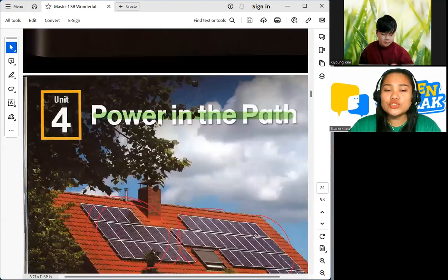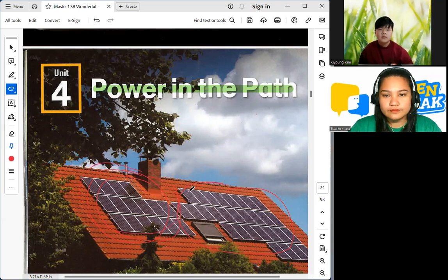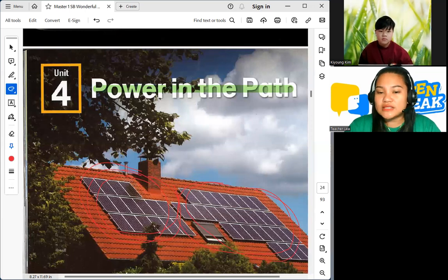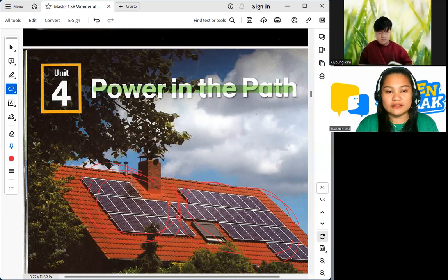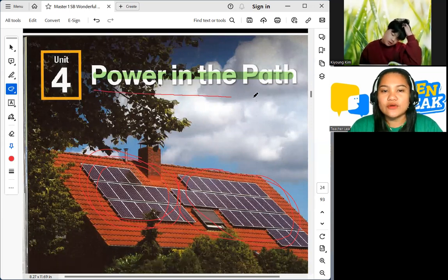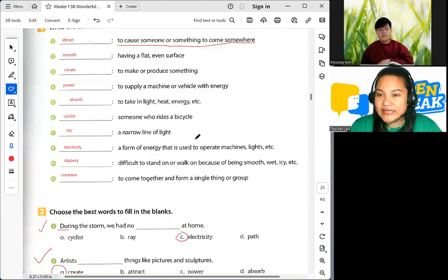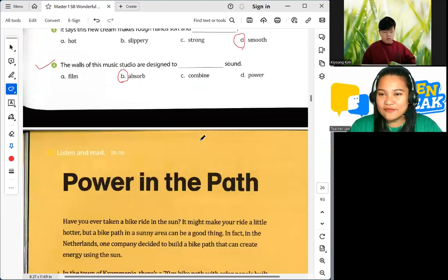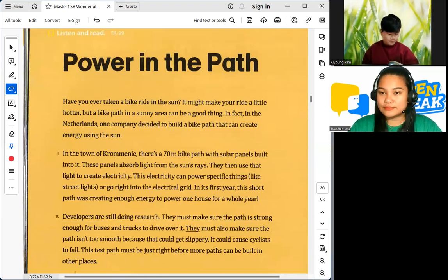Okay. Also, we talked about these things. What are these? Okay, so we call this solar panels. Yes, we call them solar panels. Okay, we talked about power in the path. Now, are you ready to do the reading activity, Joseph? Yes. Okay, you can start now.